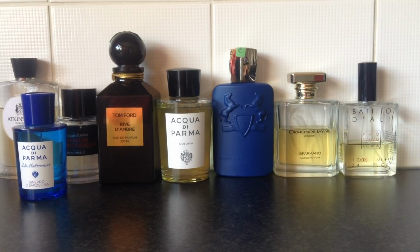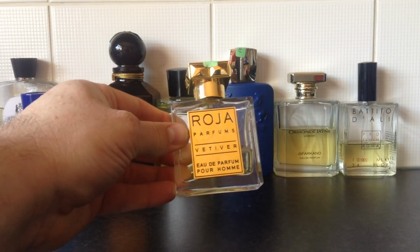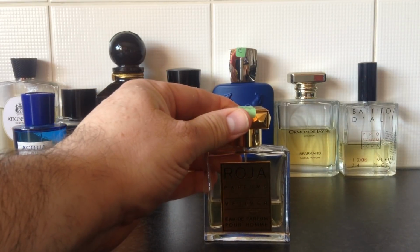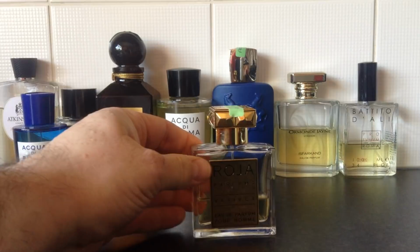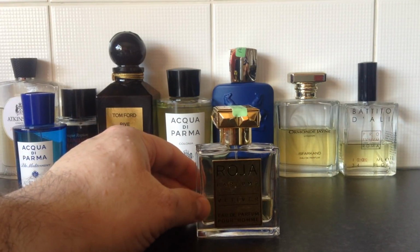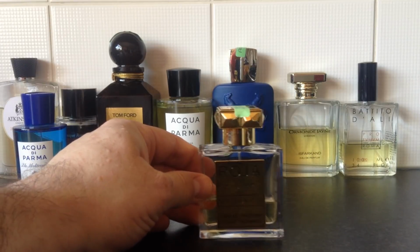So the big 2, and number 2 is a stunning vetiver fragrance. One of the very best, actually, that I've come across. And this is Roger & Gallet... Roger Parfum's Vetiver Eau de Parfum Pour Homme. Now, I saw a recent interview on YouTube, can't remember who it was, but Roger Dove actually said in the interview that this was one of his proudest creations. So that's got to say something about it.